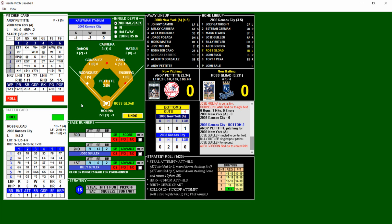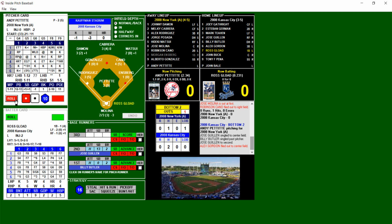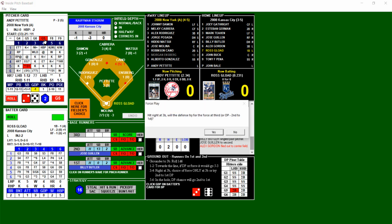And that's going to bring up Ross. Ross is batting a .231. Strategy roll 16. Royals holding off. Nothing on the strategy roll. 2-5. Double star. Ground ball to A-Rod. And it's hit to A-Rod.